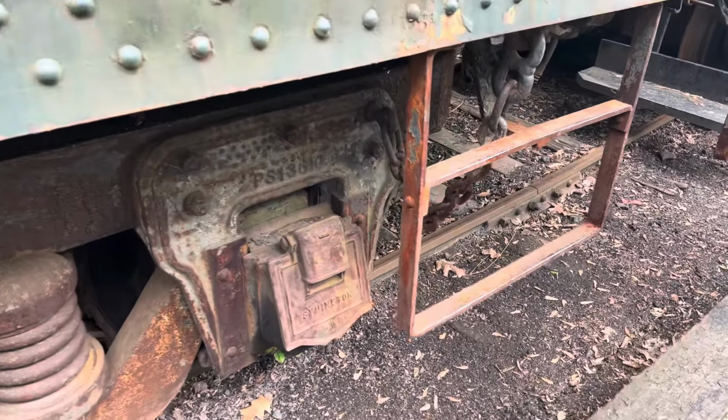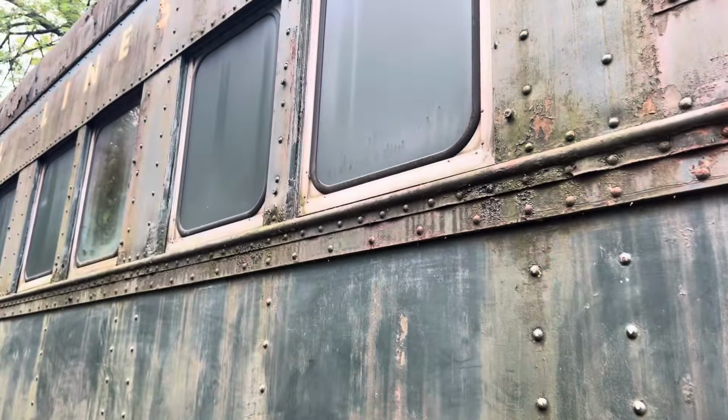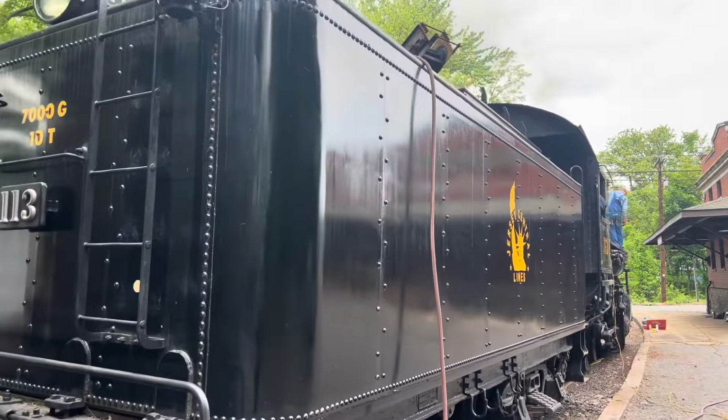And there's the look at the old trucks right here. And goes all the way down to that live track. But here we go, guys. Let's take a look at 113.